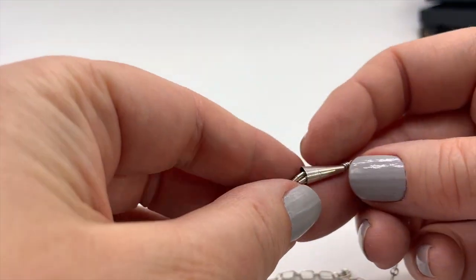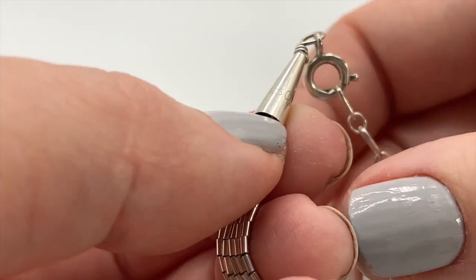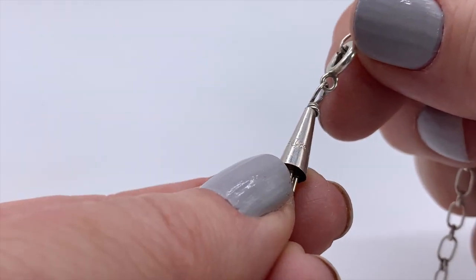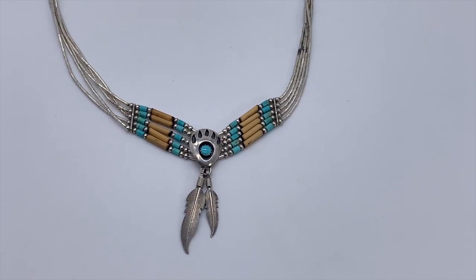How nice is that? This one feels nice and smooth. It's marked 925 right there. And there's that same company that I can't read. And here's what this one looks like in all of its glory.